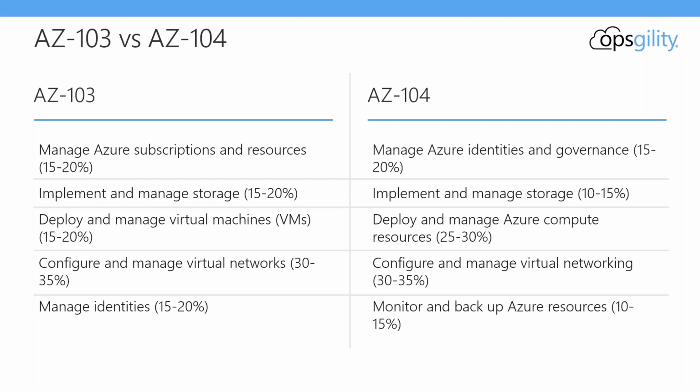For the storage domain, the overall weighting has dropped just a little bit, and implementing Azure Backup has been removed as a specific skill from the storage domain. The third domain, deploy and manage Azure Compute Resources, is where we start to see some of those really big changes. Note the removal of the phrasing virtual machines and the change to compute.